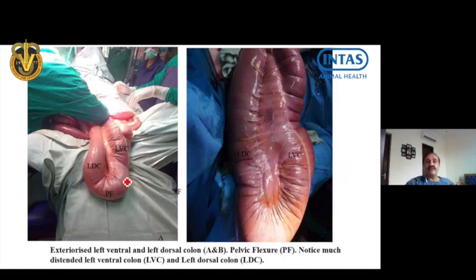How do we identify the pelvic flexure? I told you it's a hairpin-like structure, a U-like structure. The ventral part will be sacculated. This is the left ventral colon because it has sacculations, and this is the left dorsal colon because it's plain and doesn't have sacculations. So we can identify which part is which according to the anatomy as well.